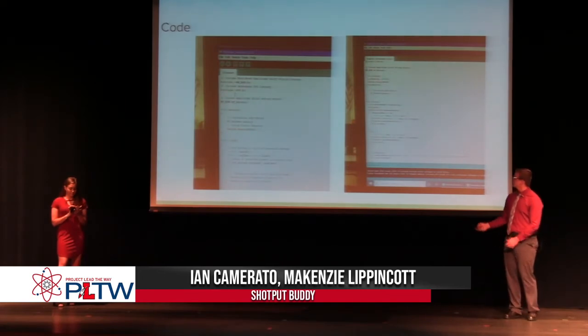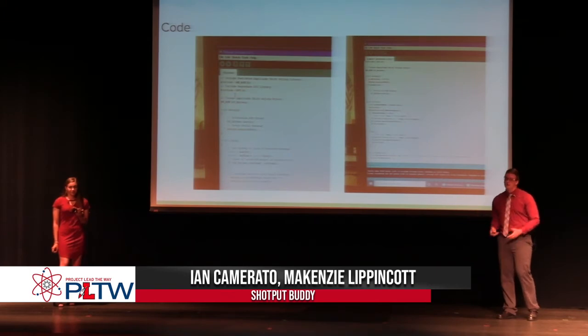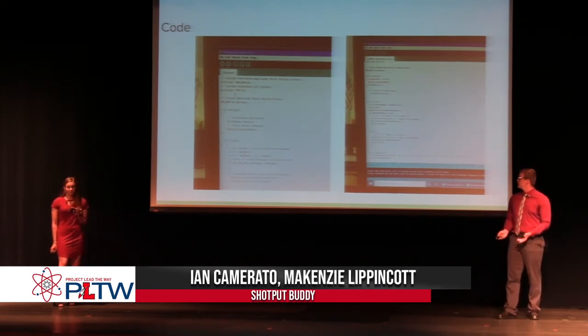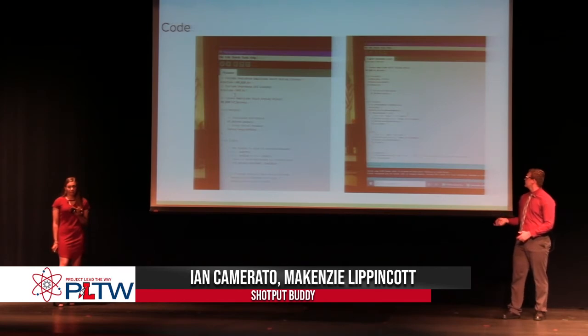So here's our code. The code on the right is the receiver code. It's pretty simple. This top bit right here is just an error code saying if we do not detect a transmitter, display this. And this bottom code is saying whatever data is detected from the transmitter, display that on the screen. And right here is the code for the transmitter.